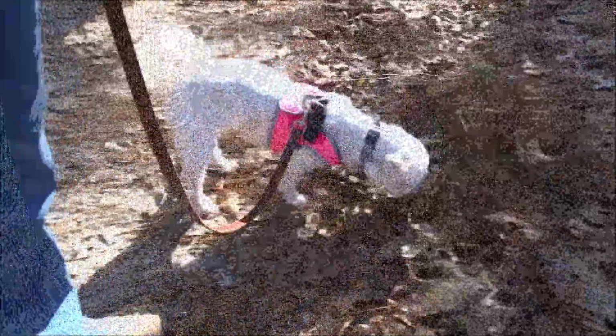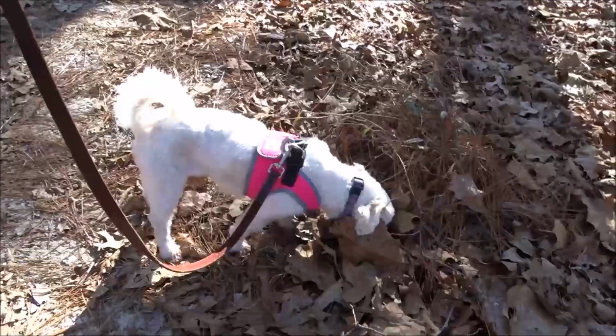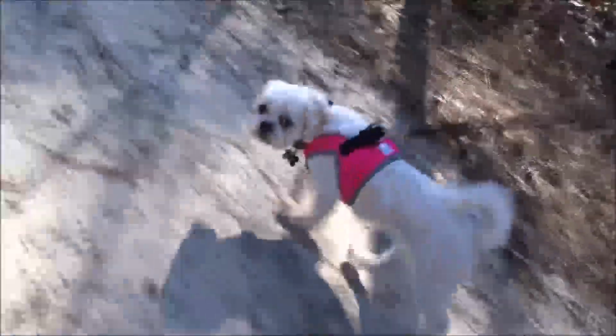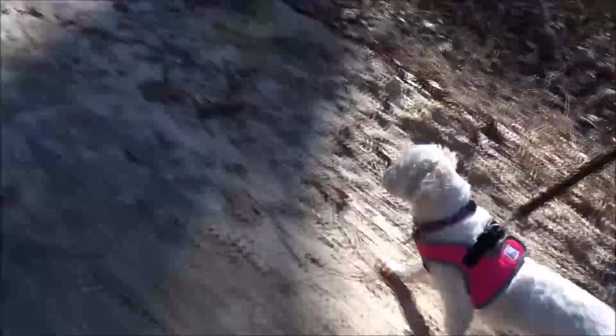Hiking with the dog. Yeah, stop every few minutes so they can smell a leaf for about 20 minutes. I mean, really. Something caught her nose. I see dog footprints.